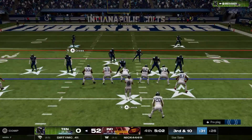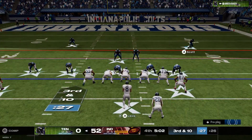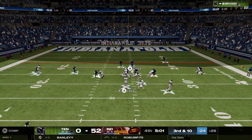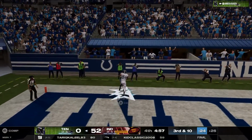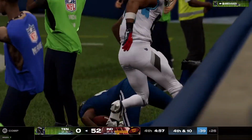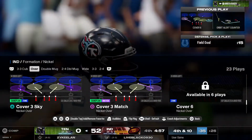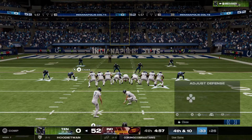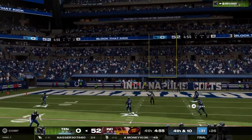A couple of 3rd down conversions already on this drive. This one tougher. This is 3rd and 10. Now a deep ball toward the end zone. And this throw out of the back of the end zone. It's incomplete. Can't exactly put my finger on it, but it just seems like this entire game, like this passing game and this quarterback specifically, they've just been off.